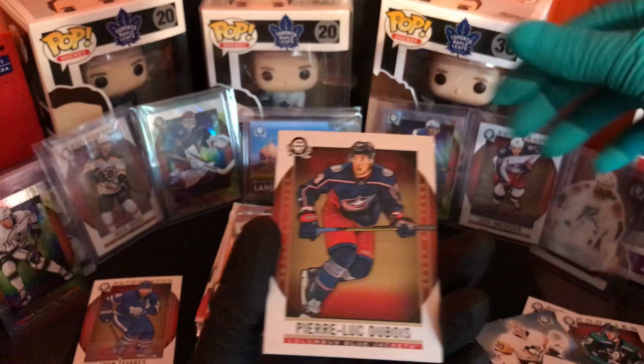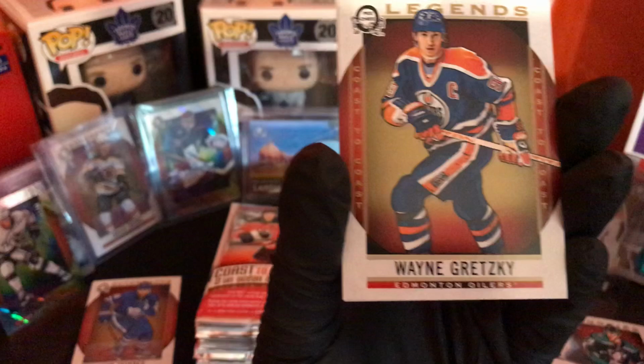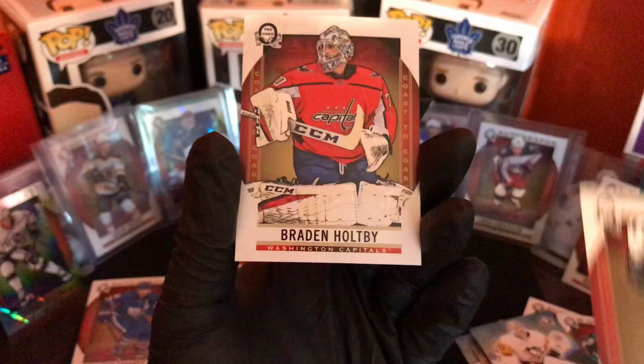Pierre-Luc Dubois. Brandon Sutter. Oh, come on. Come on, buddy. Mark Stone, Jonathan Huberdeau, and the legend, the man, the one and only Wayne Gretzky. Nice card. Probably put him in a top loader. Alexander Radulov, Brendan Gallagher.